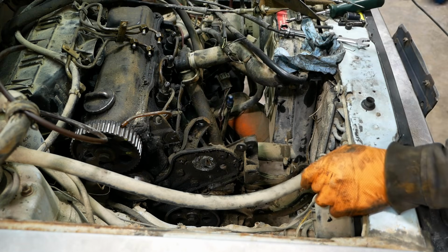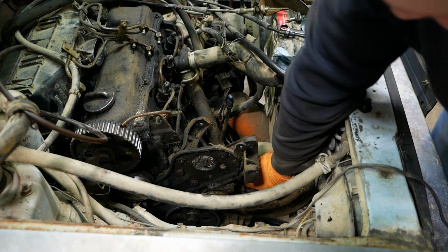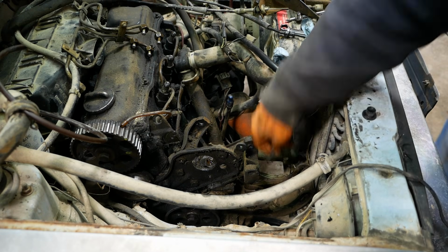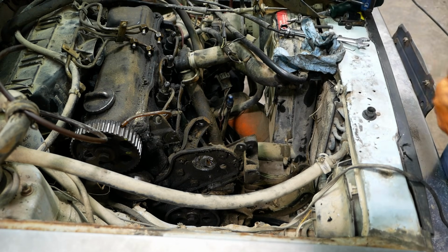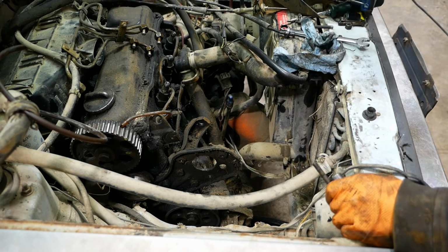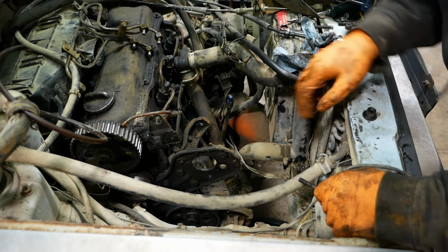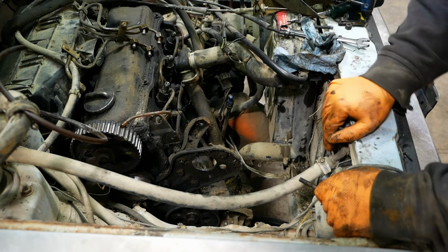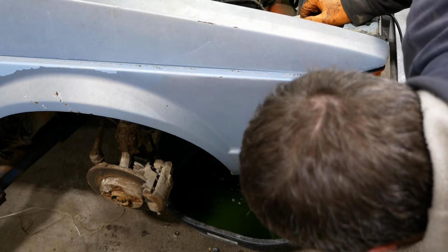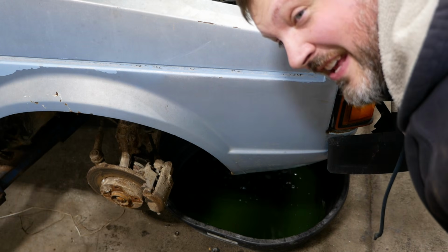Oh no. Oh no. Okay, turns out that holds the water pump on. Well, that would have been nice to know. Well, on the plus side, at least it had coolant in it. I think it's time to quit for the day.